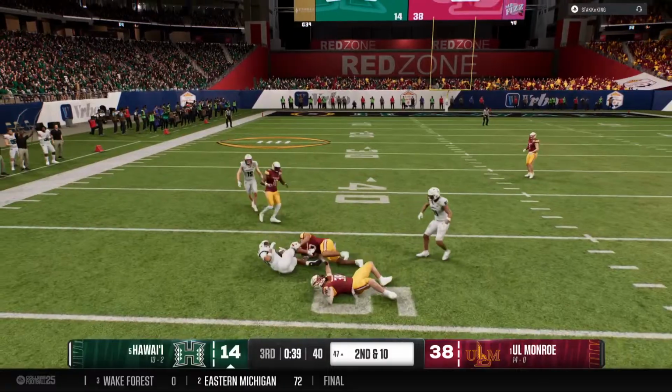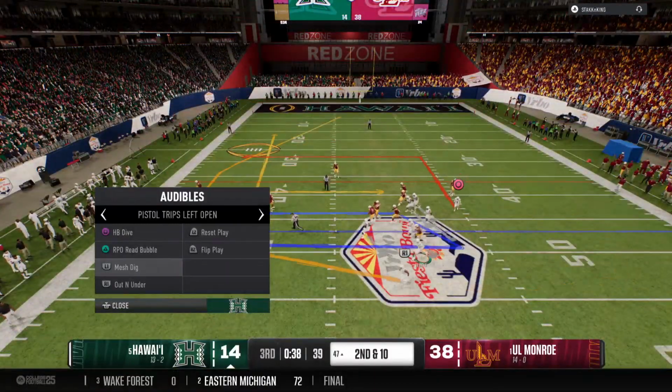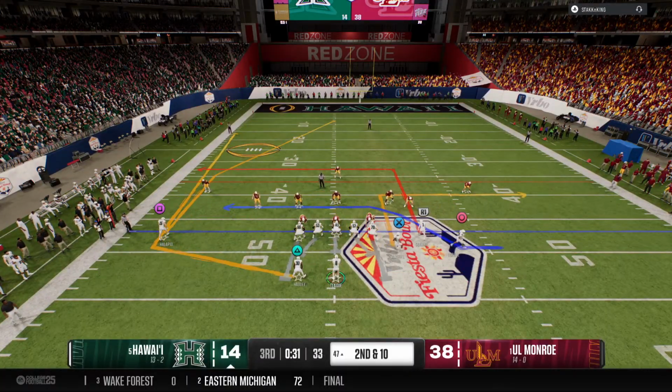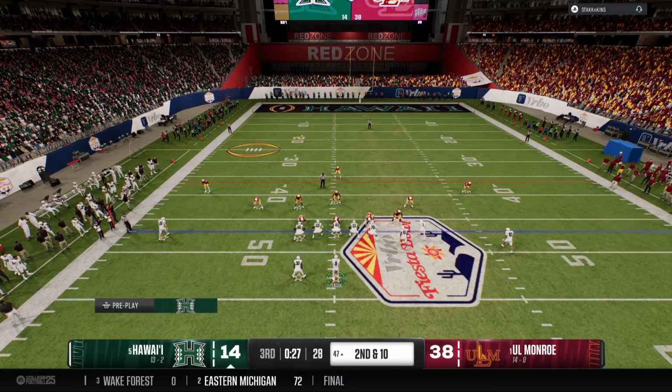Big throw by the quarterback off the RPO. And he will be stuffed for no gain. The Rainbow Warriors will crank up the tempo. Boy, they love going to this guy in the slot, don't they? What a mismatch inside. He reels in another one. This guy's automatic.